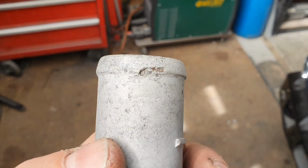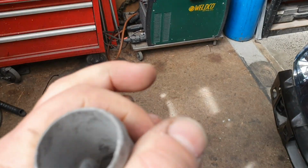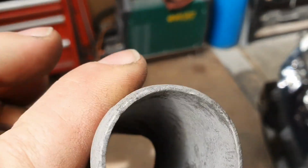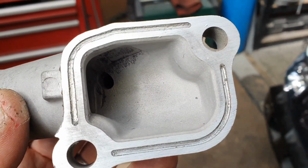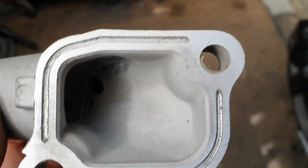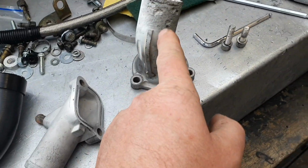Not too bad, eh? There's a little bit there that's not great, but that will be totally fine. Not forgetting we've got a rubber hose going on there that's clamped on there nice and tight. And there's minimal stuff going on inside there. This end here, that's been on the machine with the belt there for a couple of seconds, and essentially that's perfect. For a secondhand item, there's nothing wrong with that. It's going back in. So quite the contrast to what you see with that one.